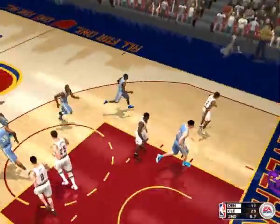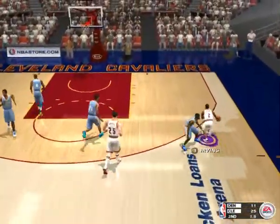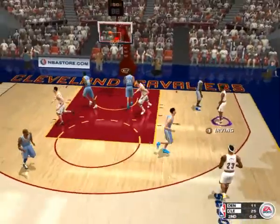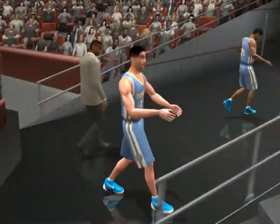Denver is behind by 14. Number 2 at the horn. After 2, Cleveland leads Denver 25-11.